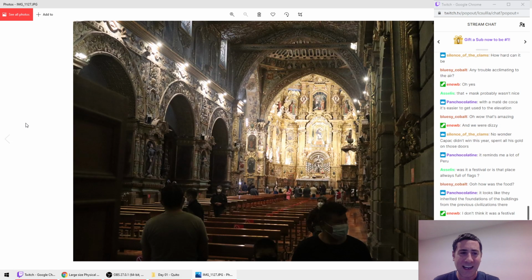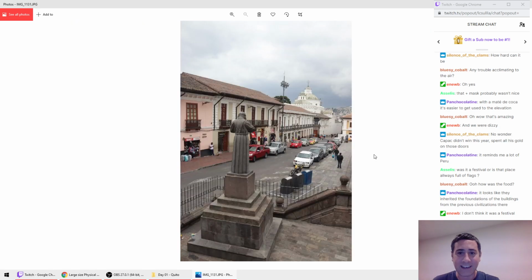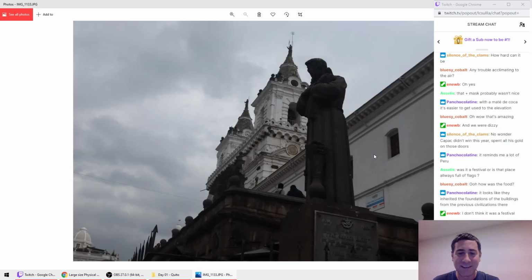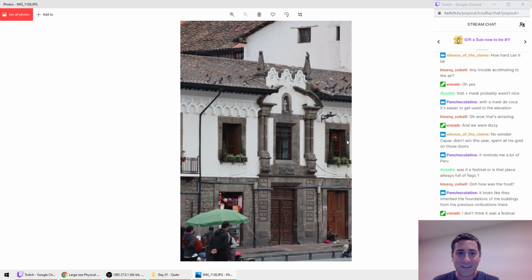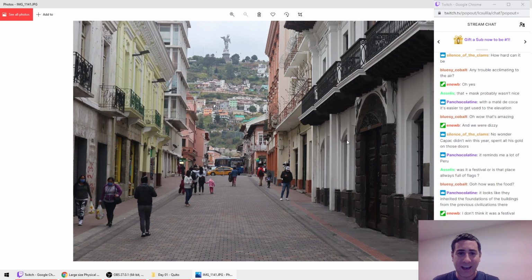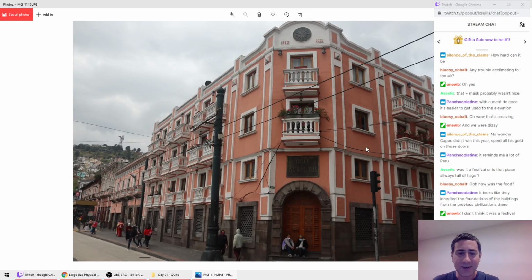But this was a Saturday evening, and they were actually holding services, so we didn't stay to look around, poke around in these churches for any length of time. These are some street scenes, real quick. And there's a statue off in the distance. And yeah, so very pretty. Anyway, you get the idea.